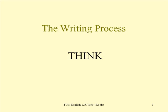So the first part of the process is to think. Well, what should you be thinking about? Now, you've probably had the situation in school before where your teacher says, go write a paper, and you're thinking, well, what am I going to write about? I don't know. What am I going to say? However, in professional life, this will not be a problem.